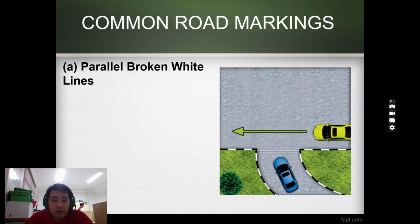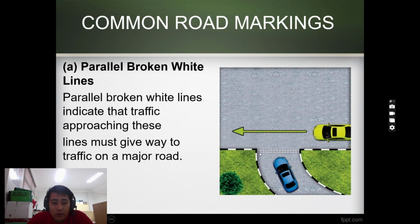So the next common road marking is what we call the parallel broken white line. So ito yun, the parallel broken white line. So what does the parallel broken white line mean? It means that the parallel broken white lines indicate that the traffic approaching these lines must give way to the traffic on a major road. So meaning, kailangan ay mag-slow down yung vehicle coming from this area, and then ang priority na mabilis ay yung nasa major road. So when you see the parallel broken white lines, you must be cautious, and then you must go kapag wala nang passing vehicle dun sa major road.